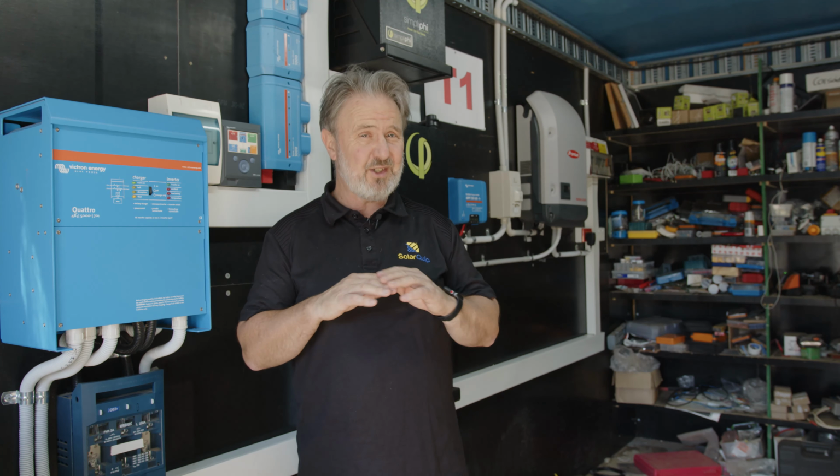Why have I got both? Well, I guess from a reliability point of view, it's nice to have another way of charging a battery. Also, DC is a very smooth way of charging a battery. There's no ripple imposed from rectifying AC, so that's kind of nice. But probably the biggest reason for it is what they call black start protection.